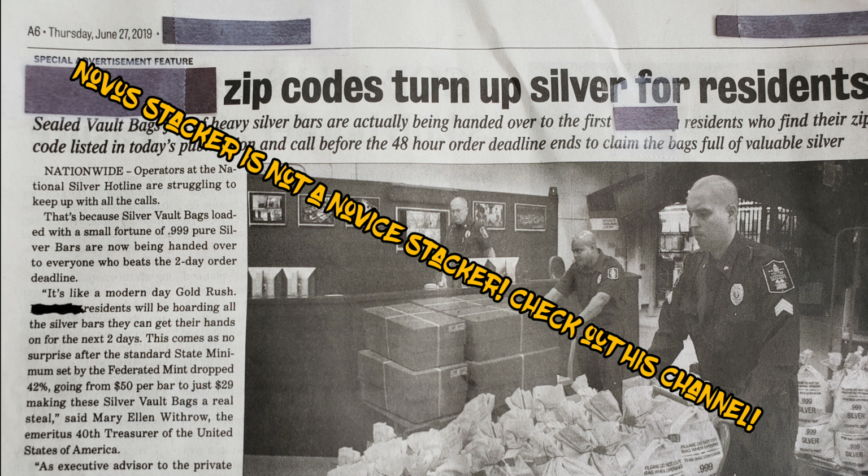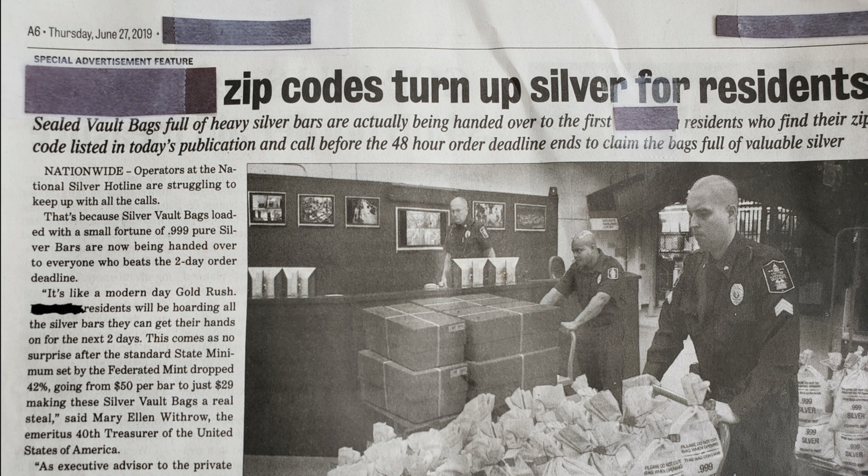Novice stackers, not to be confused with novice stacker, may not realize the red flags that are jumping out all over the page. One red flag at the top is that it says special advertisement feature. A company like Walmart, for example, you would definitely know they were advertising. The other thing is the exaggerated headline. We spoke about the sensationalized picture. Even when you look at the top before the article starts where it says nationwide, that's a generic location. That's a red flag.